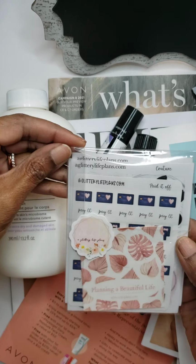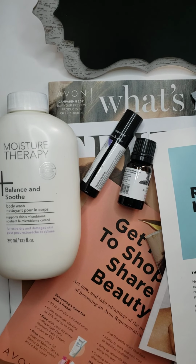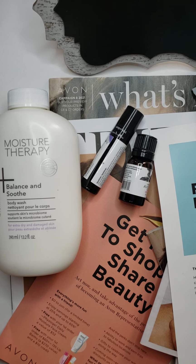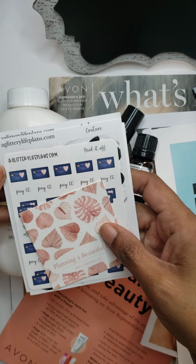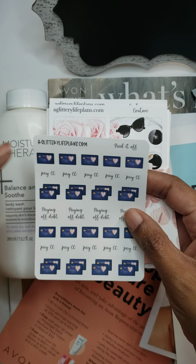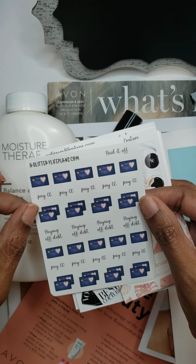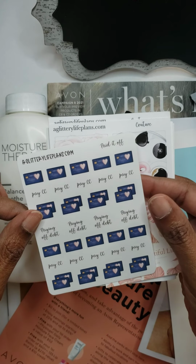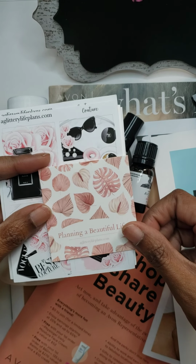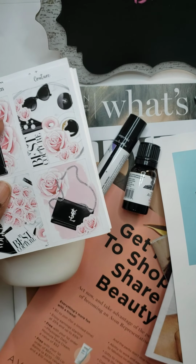Okay, and this is how it comes. A little sticker here. Let's tear that off. And again, it is glitterylifeplans.com. And so I got this. It's like a debt sticker with little credit cards. Isn't that cute? Blue and pink. It says paid it off, pay credit card, paying off debt. That was cute. And then this is her little card, planning a beautiful life. And it's blank on the back, so you can put that in your planner if you want.